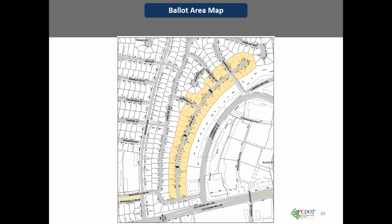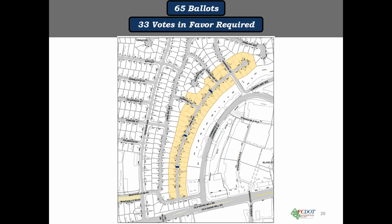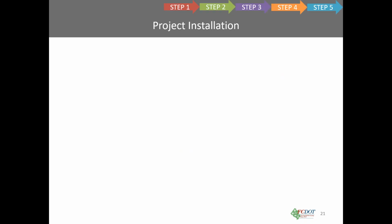Here we have the ballot area map for Dana Avenue. There are 65 ballots, and in order for the proposed plan to move forward, we will need greater than 50% of all households to vote in favor. So we will need 33 votes, yes votes actually, to move forward to the next step.